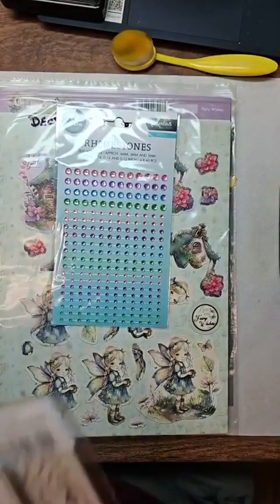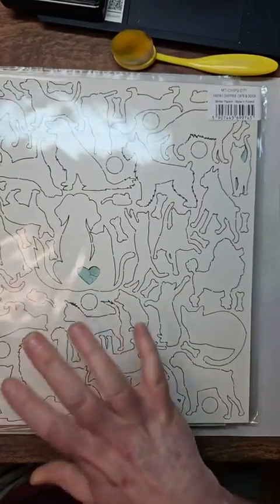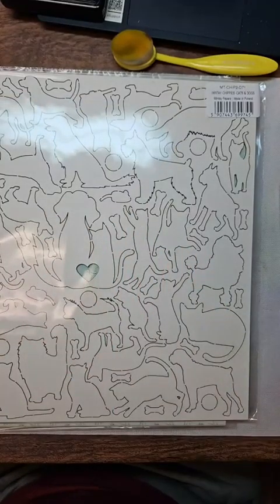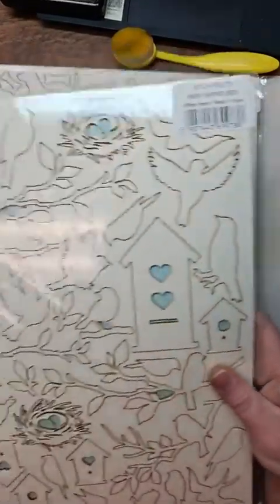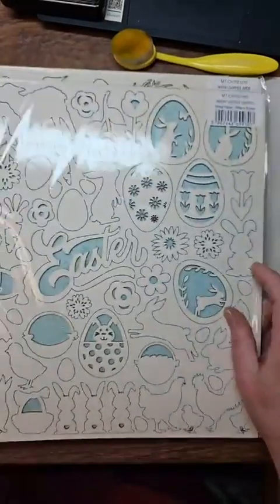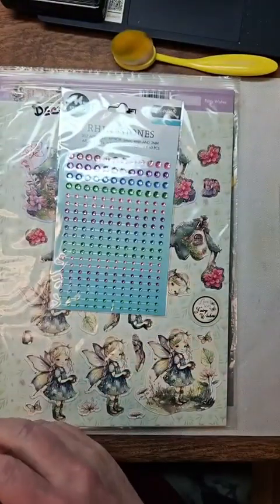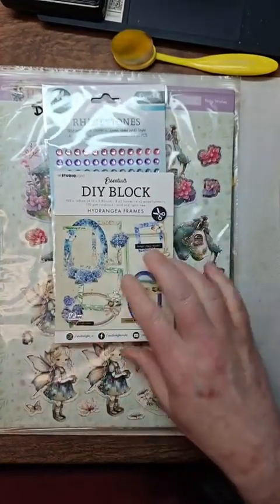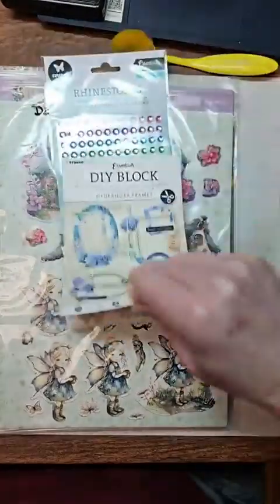We also have the chippies, the dogs and cats. And you guys, I believe these ones are $7.50 or $7.99, something like that, because we just checked them in. So somewhere in there, and I'll let you know, but they're really, really affordable. We've got the birds, and then we have the Easter chippies. And then lastly, this really cool little DIY block. So this one has all of those die cut frames and doodads and things like that.